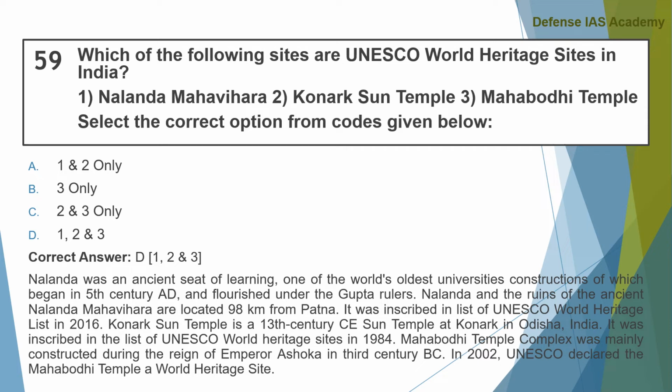Nalanda and the ruins of the ancient Nalanda Mahavihara are located 98 km from Patna. It was inscribed in the list of UNESCO World Heritage in 2016. The Konark Sun Temple is a 13th century CE Sun Temple at Konark in Odisha, India. It was inscribed in the list of UNESCO World Heritage Sites in the year 1984. And the Mahabodhi temple complex was mainly constructed during the reign of Emperor Ashoka in the 3rd century BC. In 2002, UNESCO declared the Mahabodhi temple as a World Heritage Site.